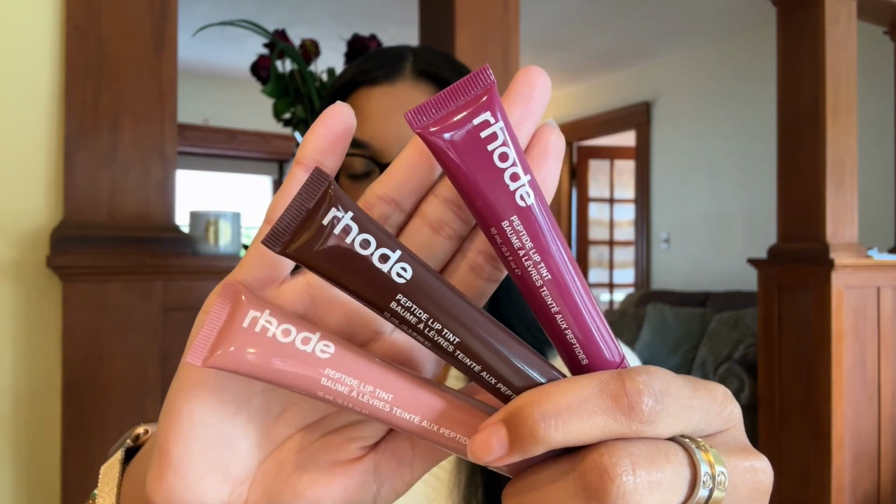I got 3 out of the 4 of them. I didn't get the lightest pink just because I just don't think that would be a super flattering color on me. It's a very, very light baby pink, and I just don't think that would really work with my skin tone. However, the darkest 3 that I picked up are perfect, and I've been loving them lately. So here they are in all their glory.